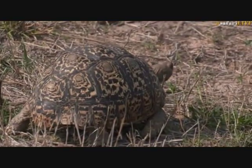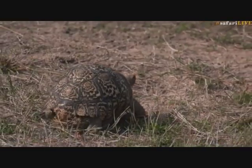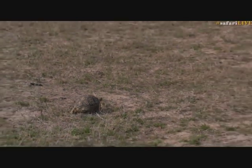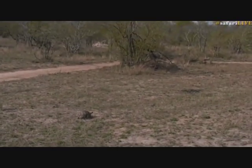Look at how big and rounded that shape is, and the sun must be absolutely baking her, so she's going to have to try and find a way to get to some shade. They do walk around a lot in the early hours of the morning and in the afternoon when it's not as hot, because they don't then lose as much moisture.